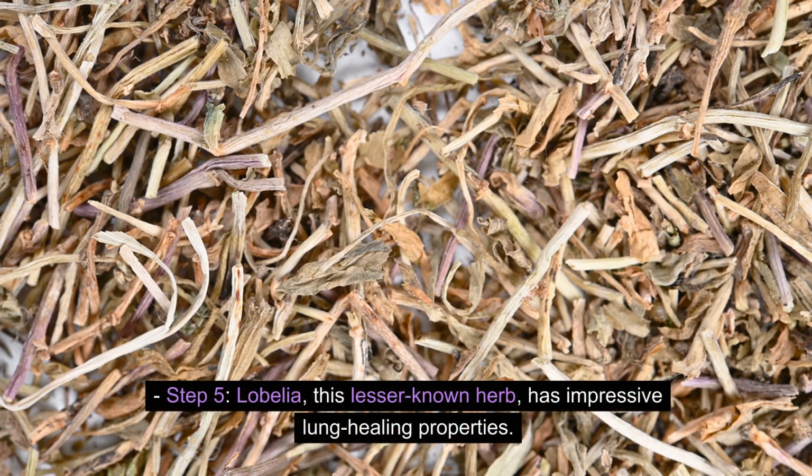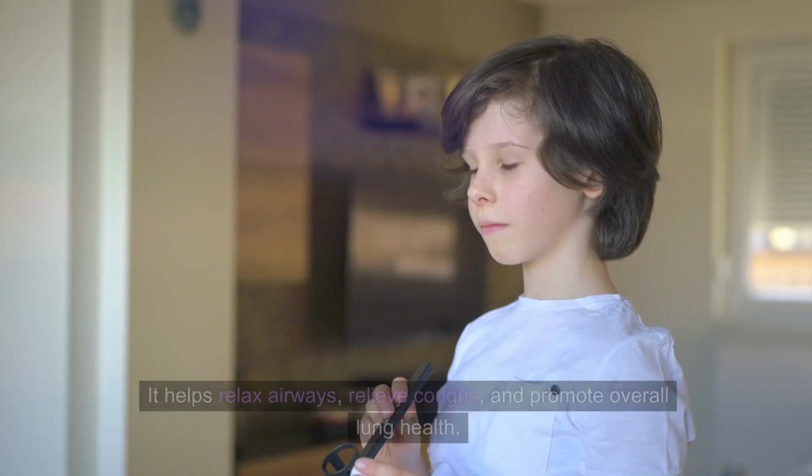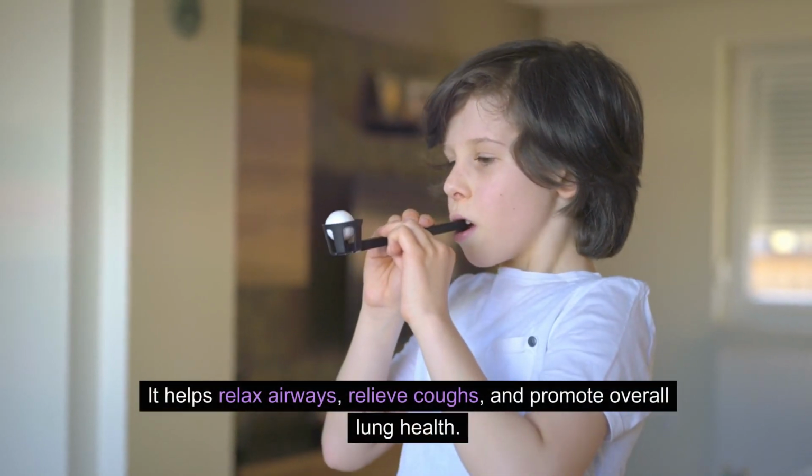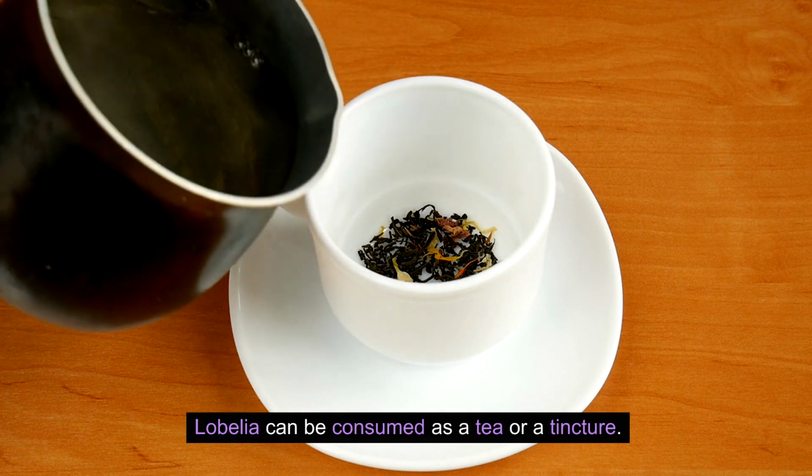Step 5. Lobelia. This lesser-known herb has impressive lung healing properties. It helps relax airways, relieve coughs, and promote overall lung health. Lobelia can be consumed as a tea or a tincture.